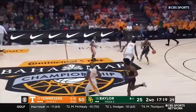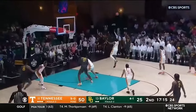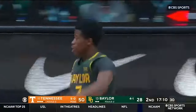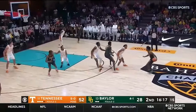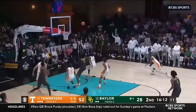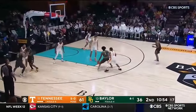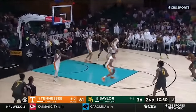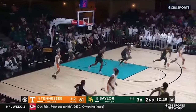Open corner pocket 3, and Edgecombe hits. That's what destroys you. 15 second chance points for Tennessee tonight. Edgecombe lets another one go. This one's off the side of the iron. O'Meara drives it. In a crowd, no look pass. Edgecombe on target from long range. Of 16, whatever each, they're close. They're right there.